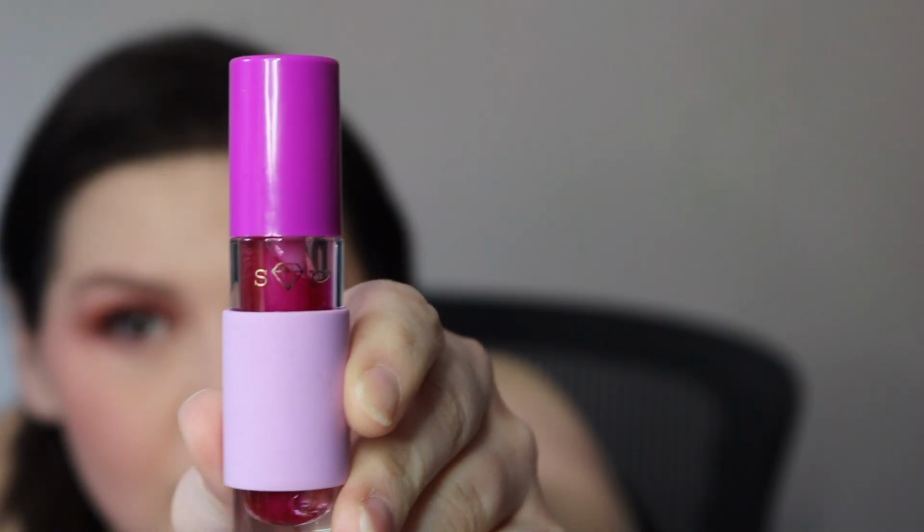I have this giant container of lip products, so I hope you're ready with a snack because it's going to be a little while. So to start off, I'm actually wearing this product right now. This is from Sugar, which is the kind of tween teen brand from Tarte. This one is called Dragon Fruit, and it's kind of a lip gloss, kind of lip treatment.